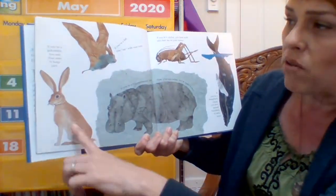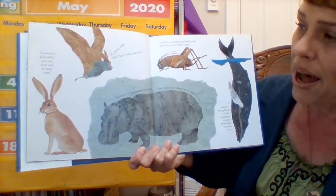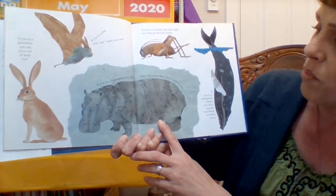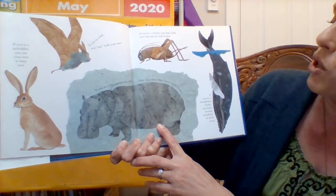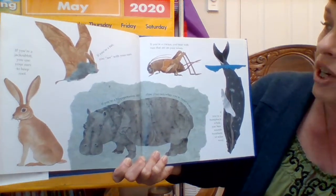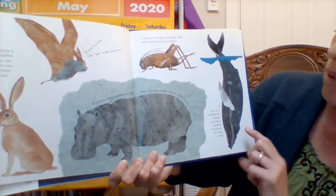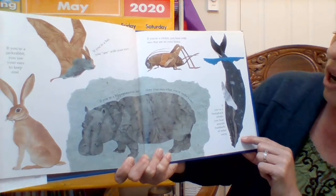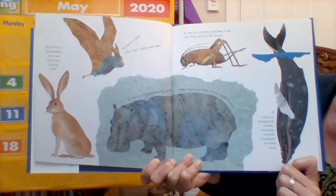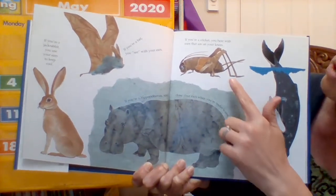If you're a jackrabbit, you use your ears to keep cool. If you're a bat, you see with your ears. If you're a hippopotamus, you close your ears when you're underwater. If you're a cricket, you hear with ears that are on your knees. Wow. If you're a humpback whale, you hear sounds hundreds of miles away. So I see two things that could go in trees. Bats and maybe crickets.